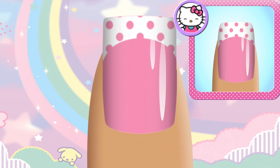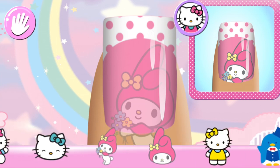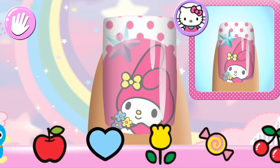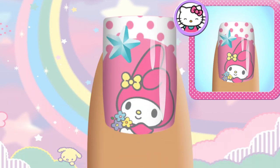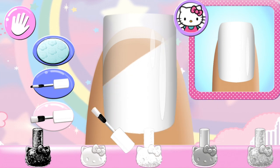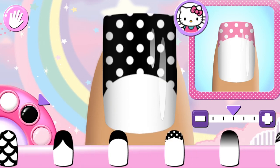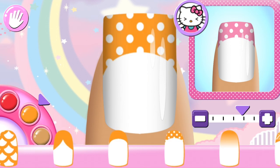Good. That's the way. That's the way. Next nail. Looking good. Perfect!